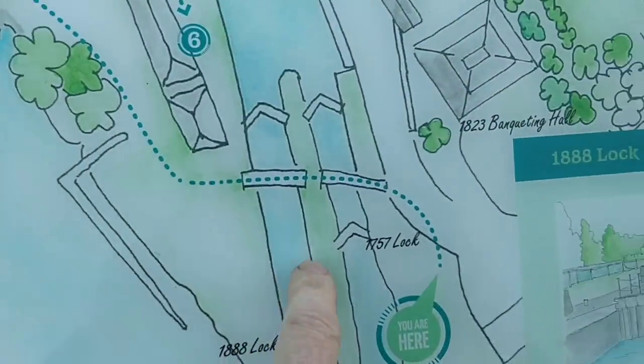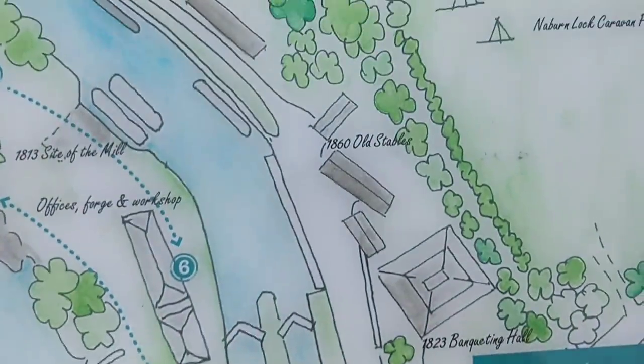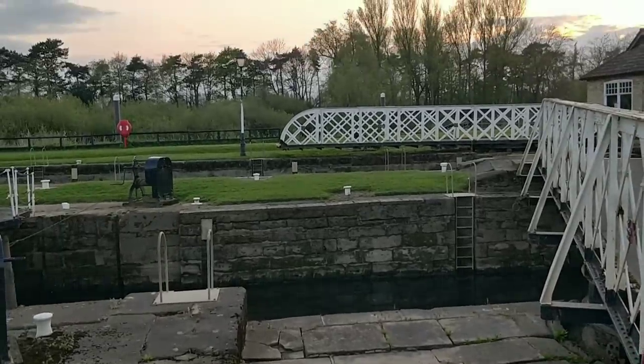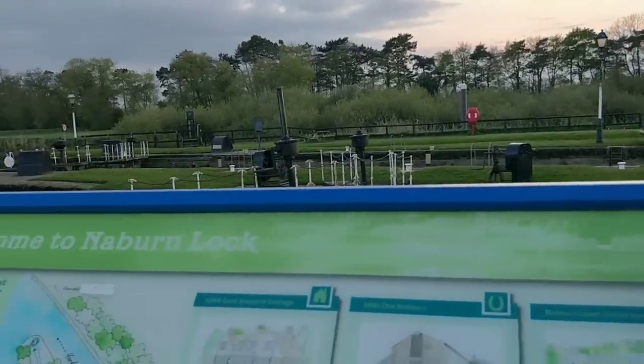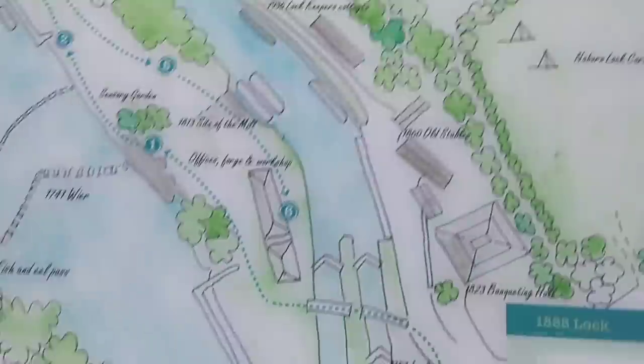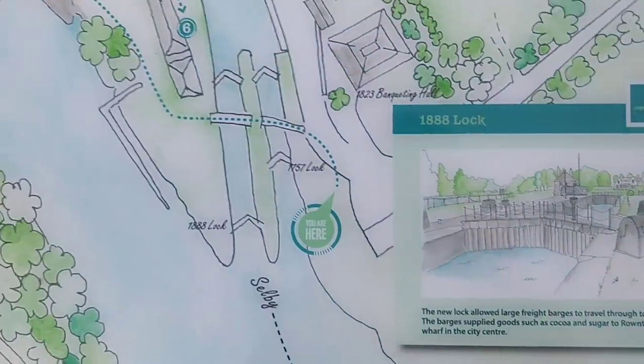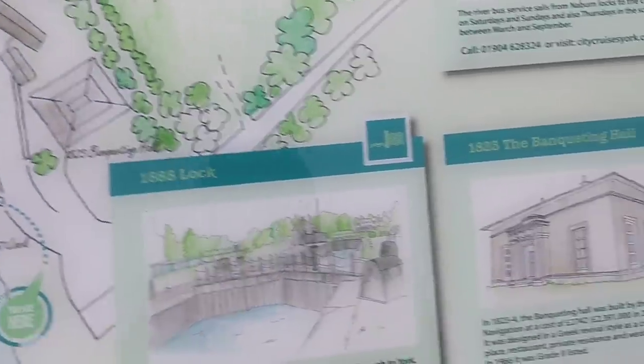Wow. But it's two locks, look. We came in that massive lock, didn't we? You've got a smaller lock, and they're not using that, I don't think, and the bigger lock over there. Amazing. And it's all below here, it's all tidal. Above here, it's not so tidal, you know. It's nice, isn't it?